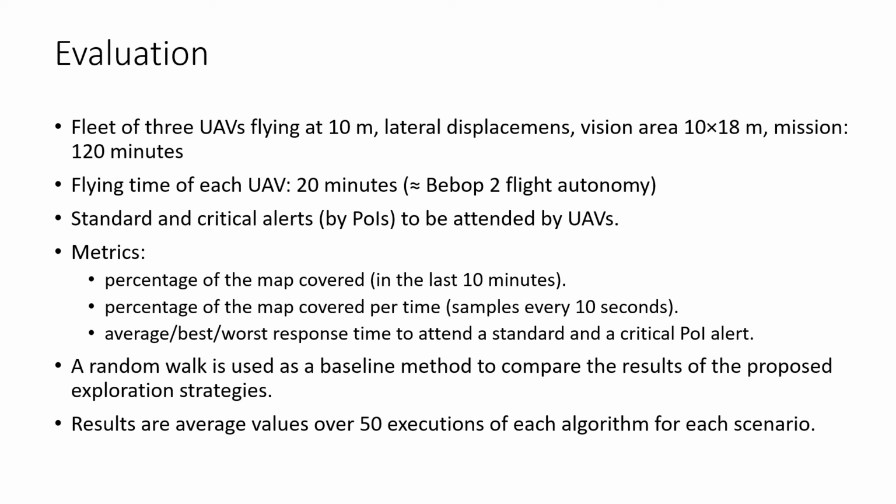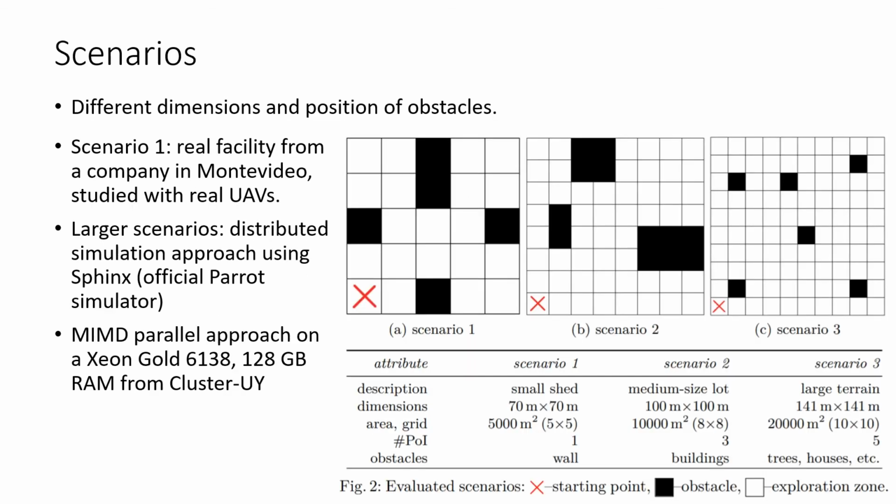All the reported results are average values computed over 50 executions of each exploration algorithm for each scenario. In this regard, several scenarios were considered, with different dimensions and position of obstacles. Scenario 1 is from a real facility from a company in Montevideo, studied with real UAVs.